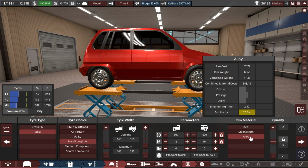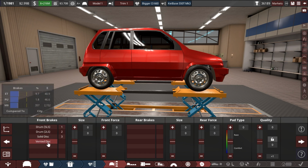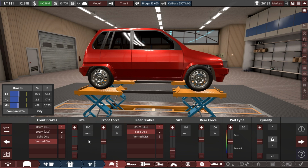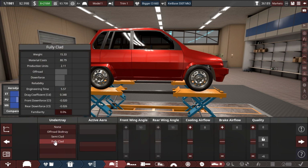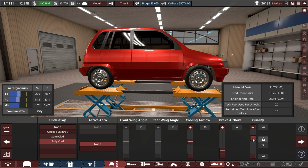Alloy rims, just to save some weight. And we go full vented, and I guess solid rear is fine. For solid disc rear is fine there. There's basically no force required to stop these things. Fully clad on these. And 6... ooh, engineering time is significant. Maybe let's go with 5.